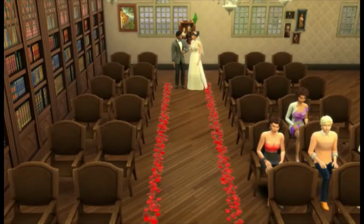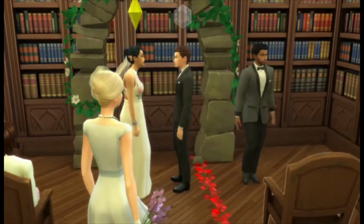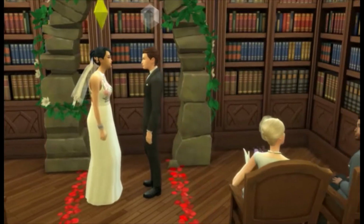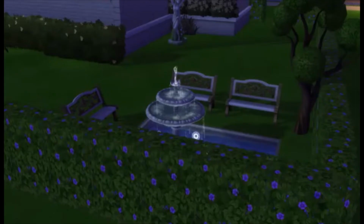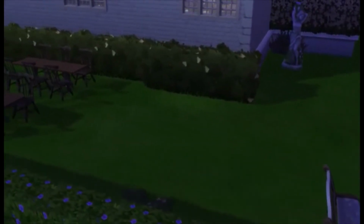Everything is very polished and refined, and a lot of the furniture is either from the Vampires pack or the Vintage Glamour Stuff pack to give that antique look that we love. There is also a wedding arch in the reception area outside surrounded by hedges, and it looks like a perfect place to host a tea party or a shower, whether that be baby or bridal.